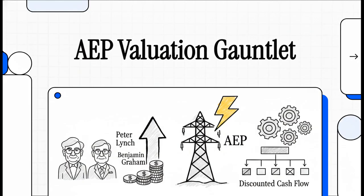Today, we're taking a massive utility stock, American Electric Power, or AEP, and putting it through the ultimate valuation gauntlet. We're going to rigorously apply the legendary investment frameworks of Warren Buffett, Peter Lynch, and Benjamin Graham, and then cross-reference all of that with modern quantitative models like discounted cash flow. It's going to be a fun one.